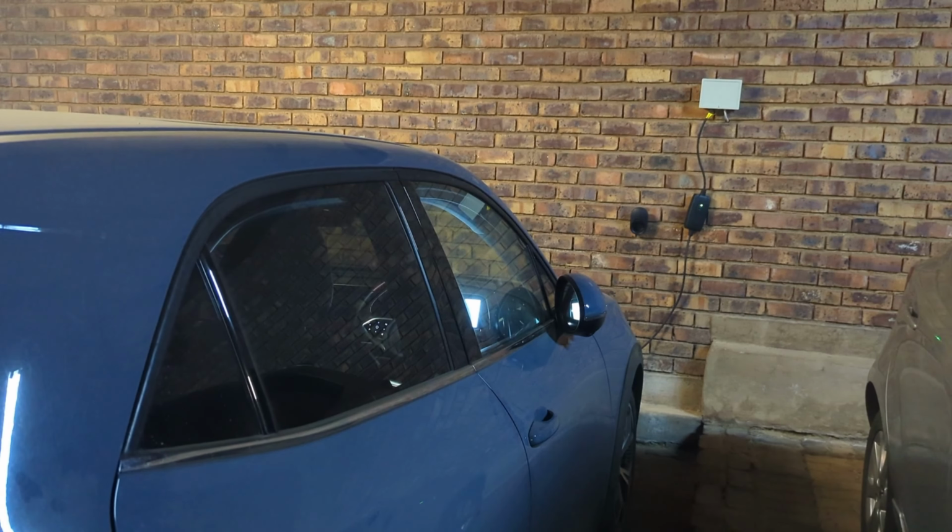The bigger the battery, the longer it will take, but you also get the smaller battery, so it will be slightly faster. So yeah, that is number one, slow AC charging. You can plug it in anywhere.